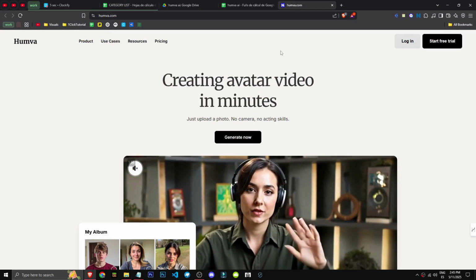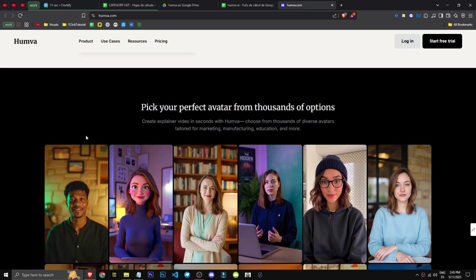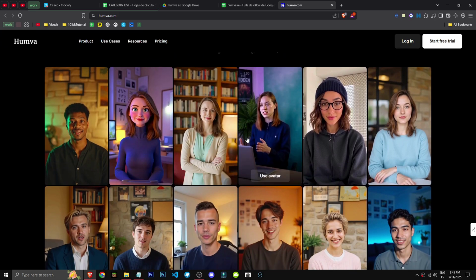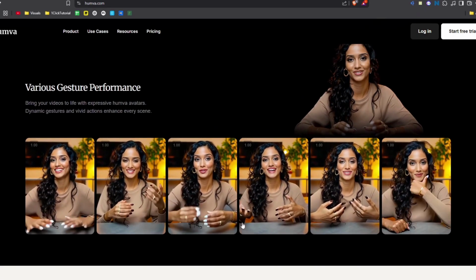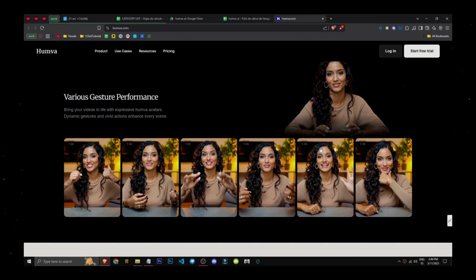This tool lets us create avatar videos in minutes without needing a photo or camera. And that's literally it. Here are examples of avatars they've generated, supposedly just from a photo, which is pretty cool. In this case, I'm not sure how they did it because look at the nails. Oh, see, the nail color is white because they're actually white, that's true.